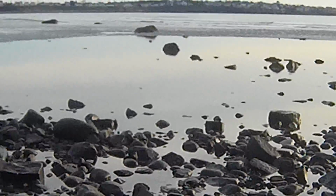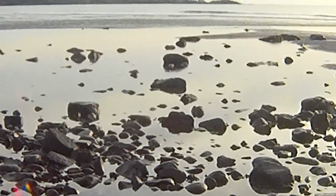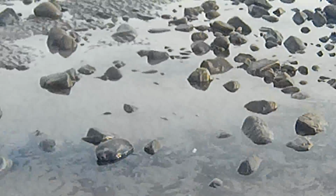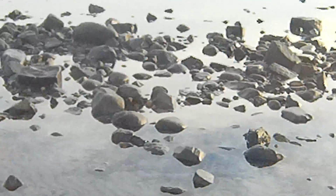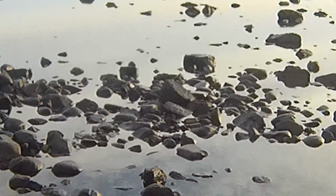Going from pool to pool here. Rocks are much slipperier on this beach. Real slick. Gotta be careful. But getting some tones, but it's tough digging. The rock is a little denser too. You really gotta pry to get the target out.